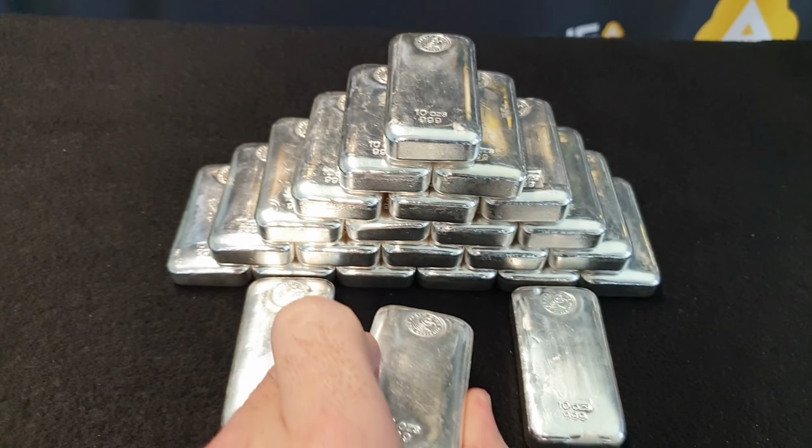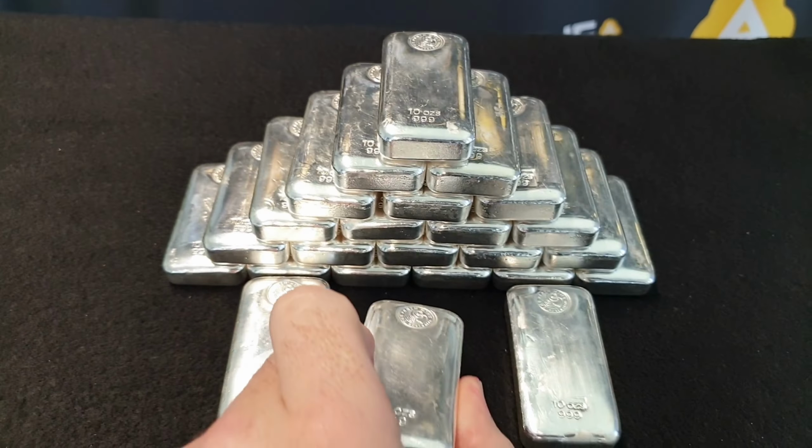So if you want some, if you've never had them, if you want to get your hands on more, here's a really good opportunity for the next 24 hours only. We normally have these at a higher premium to all of our other 10-ounce bars listed on ainslieBullion.com.au, but we're going to lower it all the way down to our very lowest premium, and we're going to match the price with our Ainslie branded 10-ounce cast silver bars. So you're getting Perth Mint branded bars for the Ainslie premium. So I think it's a really good deal for the next 24 hours only.